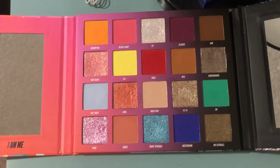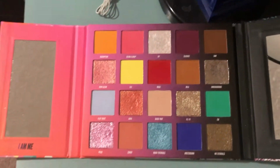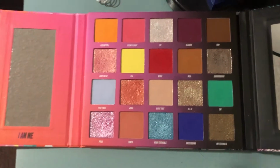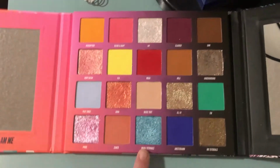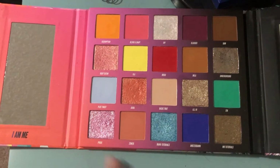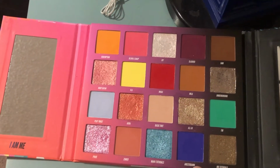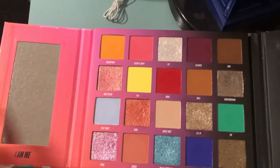All right, this is the final look. So I used the shades Amsterdam and Slasher in my crease, or around my eye. And then on my lid, I used a combination of Underground and Mama Tutorials and a little bit of Pride. And then on my lower lash line, I just used a little bit more of Amsterdam and Slasher. And then on my cheekbones, I actually went in with Roxy Catan.